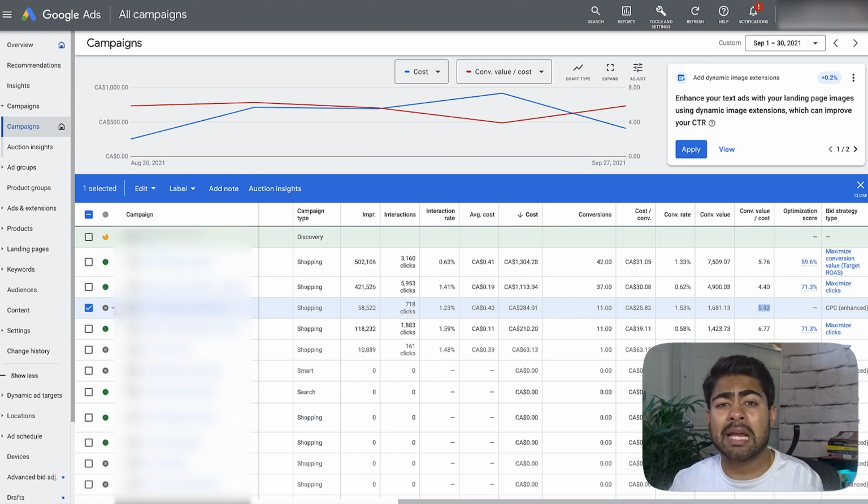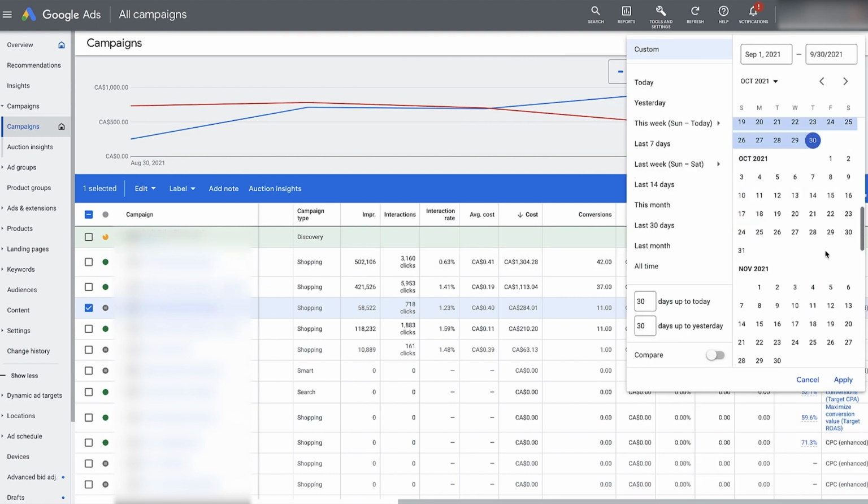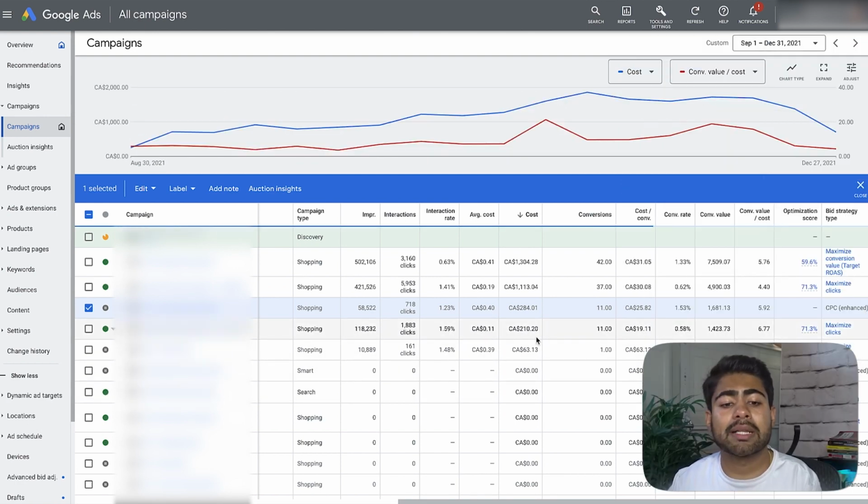Definitely you want to be relying more on Smart Shopping, especially if you want to enter the scaling phase and if you already have enough data to support it. Like I always say, if you don't have data, start with the standard shopping route. Once you get data, switch over to Smart Shopping, which is exactly what we did. Now, taking a broader view from September 1st all the way to the end of December, we can see how this store did just during that time period alone.